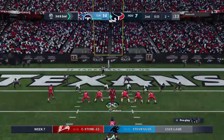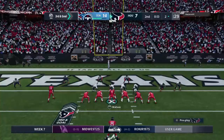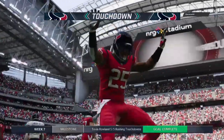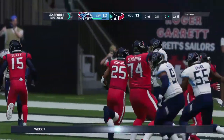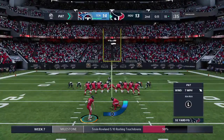They'd really like to make the short field pay off. We'll see if they can, but this is 3rd and goal. They'll try to run this one in, and this time he is in. A great effort there as the first half is winding down, and the Texans are an extra point away from tying this football game.